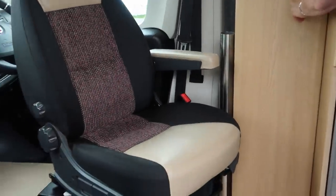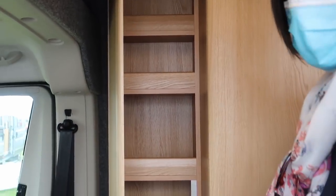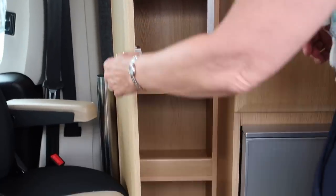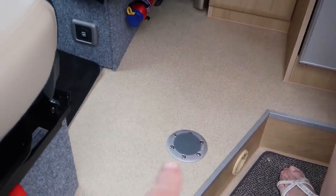Look at this cupboard with all these little shelves. Well, that's handy for putting your bits and bobs in, all the way down to the floor. And then obviously that's for your table. That will go down there. So you've got a table you can put in there.